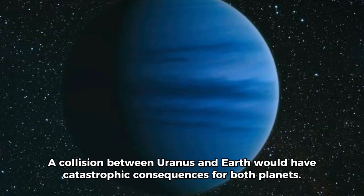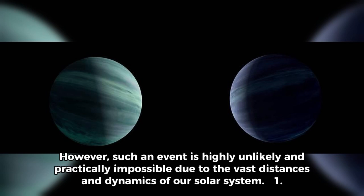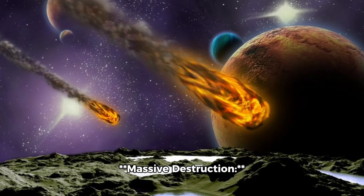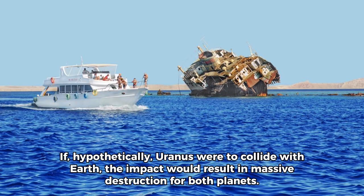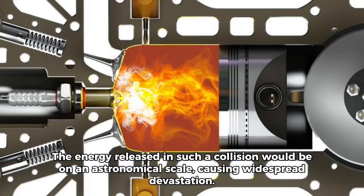A collision between Uranus and Earth would have catastrophic consequences for both planets. However, such an event is highly unlikely and practically impossible due to the vast distances and dynamics of our solar system. 1. Massive destruction. If, hypothetically, Uranus were to collide with Earth, the impact would result in massive destruction for both planets. The energy released in such a collision would be on an astronomical scale, causing widespread devastation.